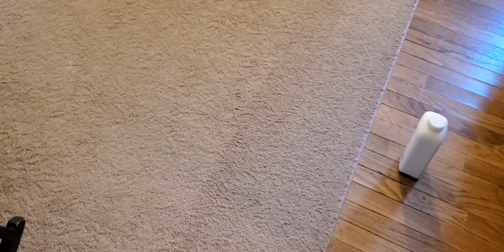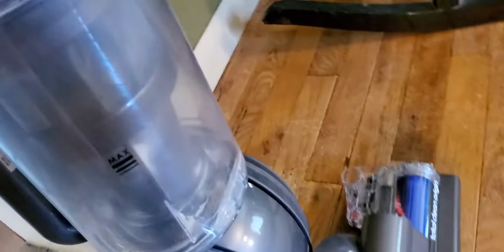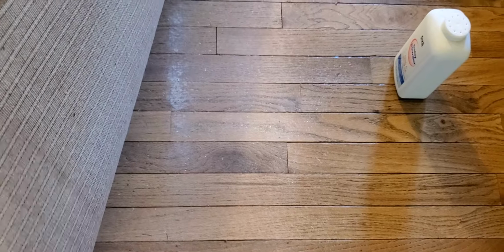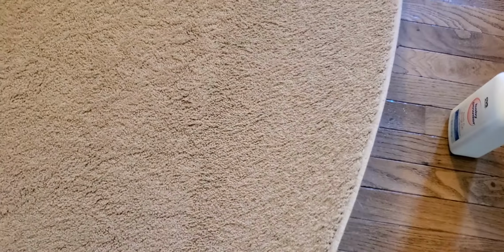Now notice, I don't really see much in there. It might have pulled up some stuff, but we'll see. It does leave a really good grooming line, but I went right along the edge of the carpet, so anything beyond that edge is probably not going to be pulled up. And you can see it did a really good job. I didn't go along that edge. You can see there's the carpet line, there's the powder line, so we'll go over that.